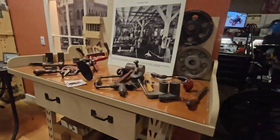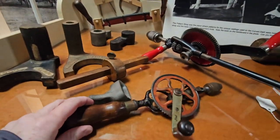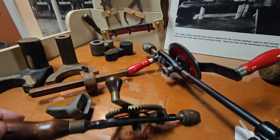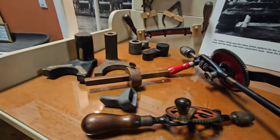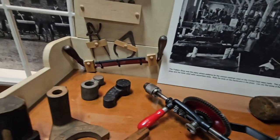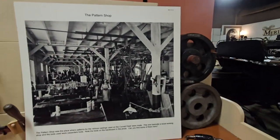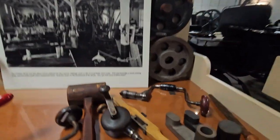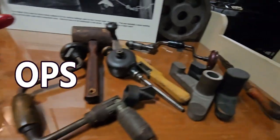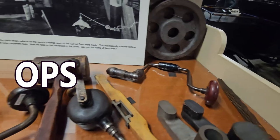Tools, guys, check it out. Look at the old drills. Oh my goodness. Sadly, I do remember using these. Check that out. Manual labor at its finest. I've used one of these too. And files. Oh yeah.